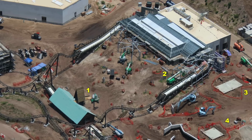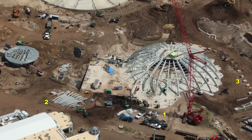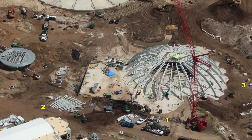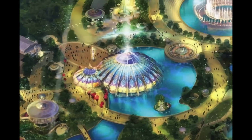So now let's take a look at the central hub of Epic Universe. The dome attraction is believed to be called Constellation Carousel. Now, Universal has filed a patent for a ride system that looks like it's for this attraction. So it should be a carousel attraction, which makes sense when you consider the name of the attraction is, well, Constellation Carousel. When it's all done, it will be surrounded by water and have a stained glass look to it.